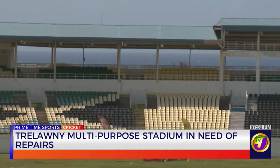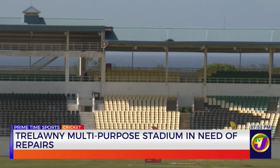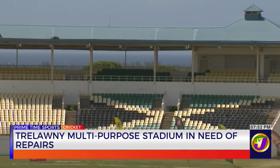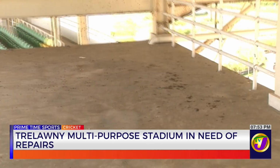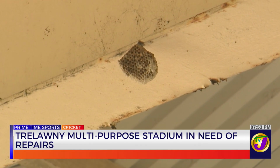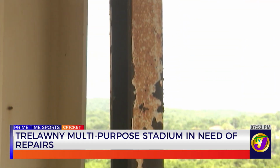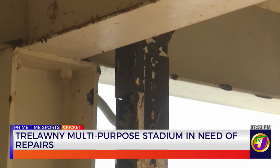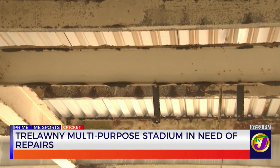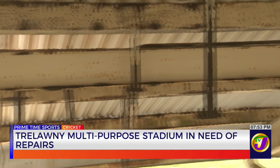Based on footage obtained by TVJ Sports on July 9, 2023, the maintenance of the sporting facility is not in its best state. Animals and insects are having a free rein with a lack of attention to the venue. In the southern stand, the railings are crying out for a coat of paint, just to look engaging to the public. Broken and rusty railings indicate the levels of upkeep with the stadium in the Florence Hall area.